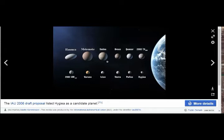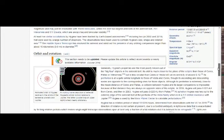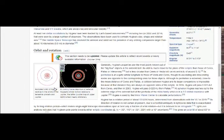There's Sedna, Vesta, Pallas, and we can go and see the rotation of this. There it is, right there. Animated orbit of Hygiea relative to the orbits of the terrestrial planets and Jupiter. Rotating frame depiction of asteroid Hygiea's orbit, motion relative to Jupiter. The latter, the purple loop here, is held nearly stationary.